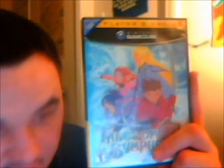Moving along, I have Tales of Symphonia for the Nintendo GameCube. Only for Nintendo GameCube. This is actually false. They released it on PlayStation 2 because it was such a widely successful RPG. It's a Japanese RPG with a very intriguing fighting style, action-packed. Reminds me of the Prince of Persia engine, really.